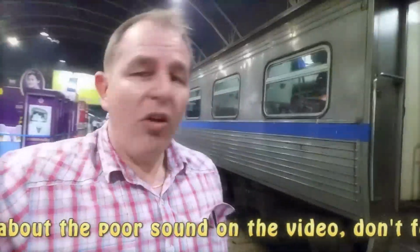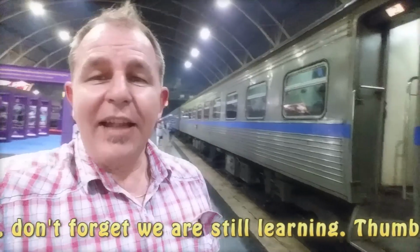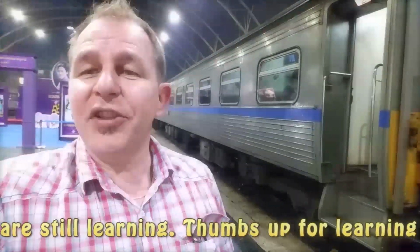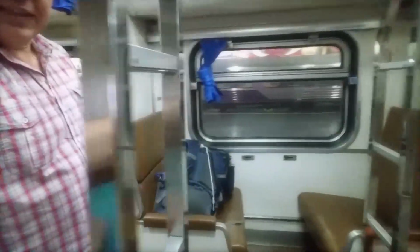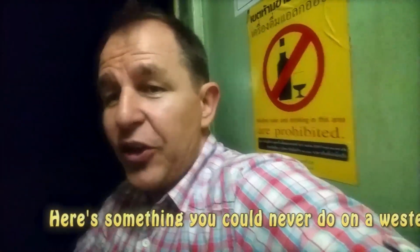So we're on the end carriage here. This is the train to Saratani and then on to Koh Samui. So this is a second class sleeper. You can see here we've got a couple of seats. I don't know if you can see, we've just got one seat and that's going to turn into a bed. I'll show you when the guy comes along and makes them up into a bed. Here's something you definitely wouldn't do on a Western train.